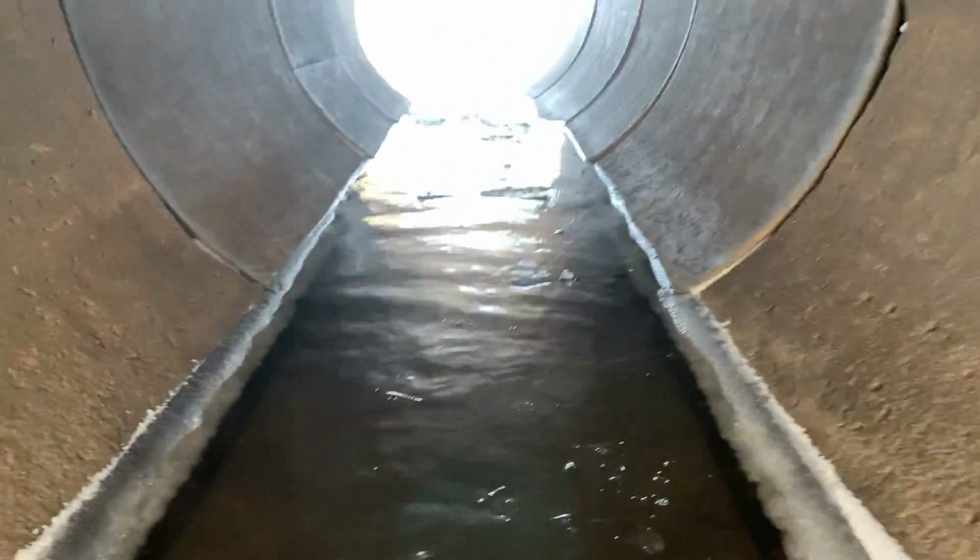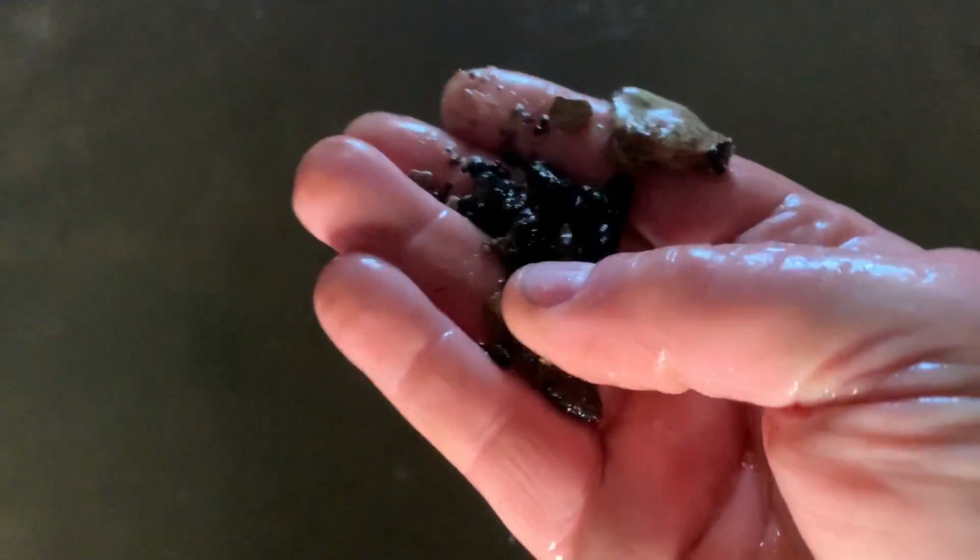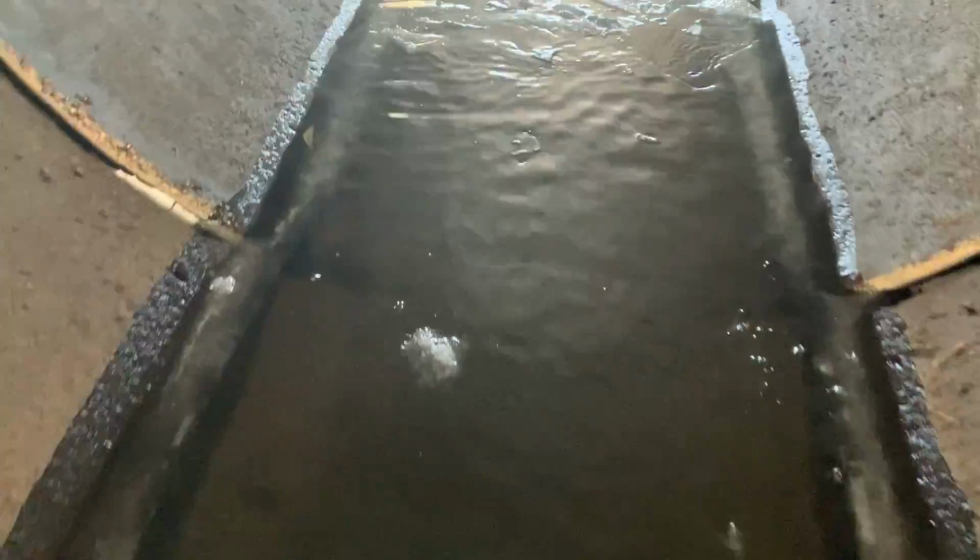Oh, I wish I would have brought my darn suction dredge. I'm coming back here sometime, 100%. I'm gonna check that out. Here's another one right here. You can see the gravel's down in there. Look at that stuff. Oh yeah, it's all heavy ironstone too. That is gonna be something to see right there.